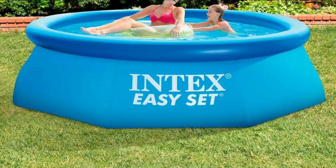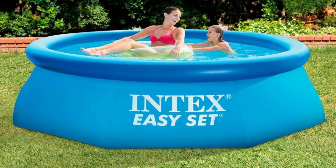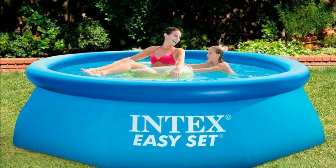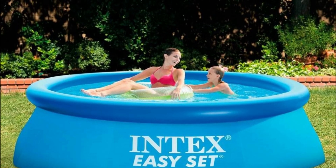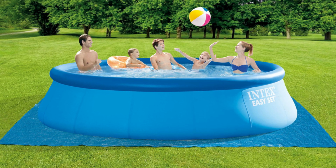With a spacious 8-foot diameter and 30-inch depth, there's plenty of room for the whole family to splash around and cool off on hot summer days. Whether you're hosting a pool party or enjoying a quiet afternoon with loved ones, the Intex Easy Set pool offers a perfect blend of relaxation and excitement.